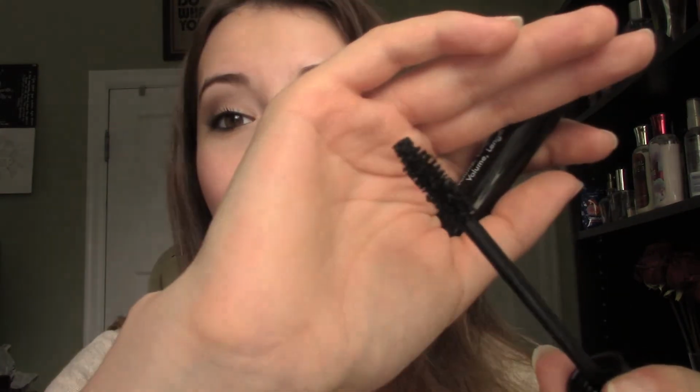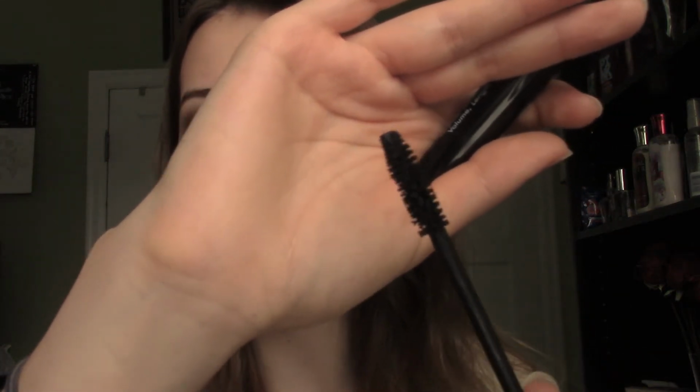It kind of looks like it would be a clumpy mascara, and I mentioned this in the mascara overview video, that it is kind of clumpy, but in a good way, in a way that really gives you a lot of volume and a lot of length, and it is actually quite defining as well. So there's the brush. It really does a great job of grabbing each and every single one of your lashes, which I really like.